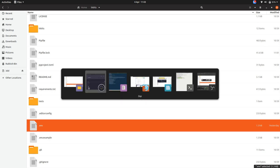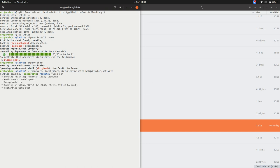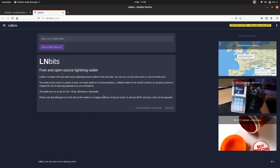And then we can launch the environment, and it has access to those variables. There we go. Now I'm going to do Flask run. There we are, cool. And if I go here, there we are, brilliant. So LNbits is running.